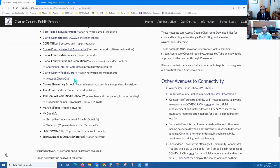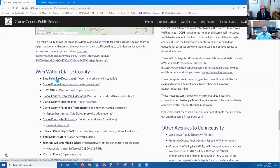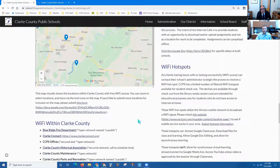And a case in point, or an example of that, would be when students are in school or when they're close enough to a school building to get Wi-Fi, they may pick up the CCPS network, and that's going to need their CCPS username and password to access. But all of that information is here, and where possible, if there is a website with more information, we have linked that in as well.